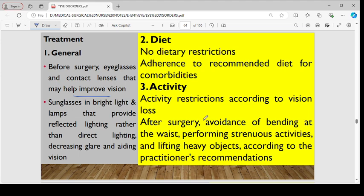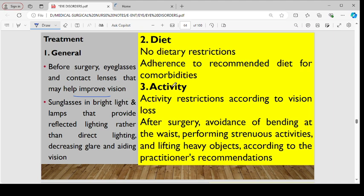But after surgery, you need to avoid bending at the waist. You also need to avoid performing strenuous activities, and you also need to avoid any other activities that you have been prohibited from, based on the healthcare provider's recommendation.